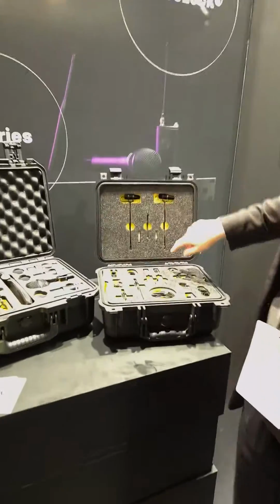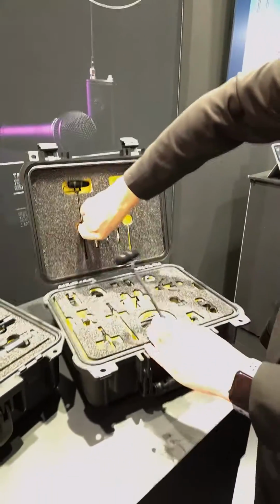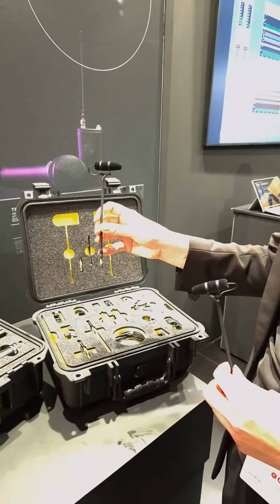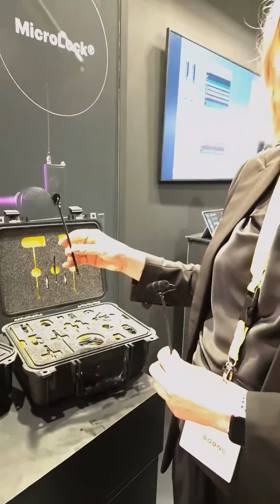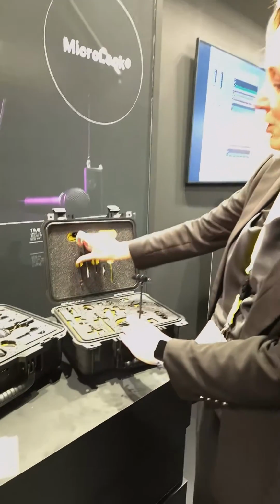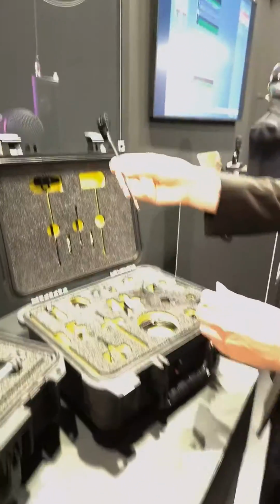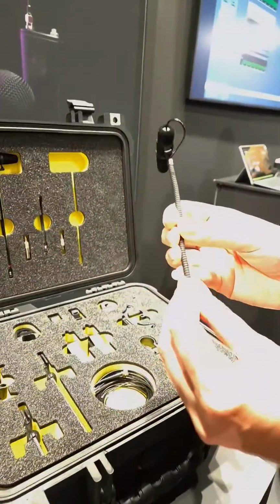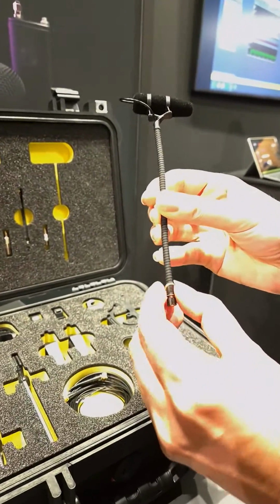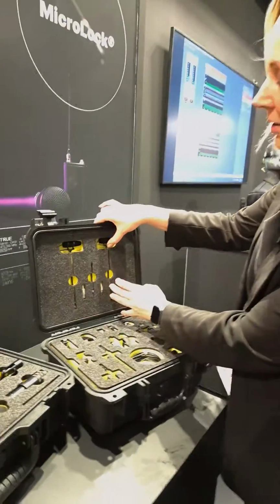So this is our new 4099 microphone that comes with two sensitivities. Currently, this one is available. It's our loudest SPL that can handle basically any instrument. But for extremely loud instruments, for snares, for trombone, for trumpet, we're also developing this version. So for extreme SPL, we have the yellow ring on it.